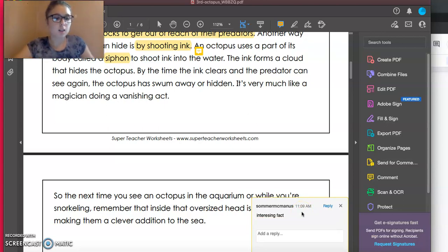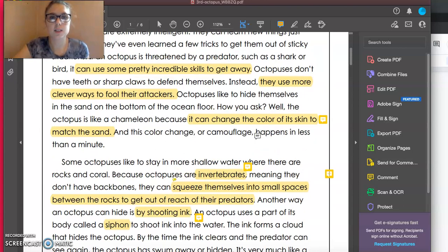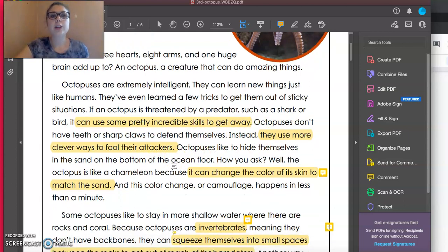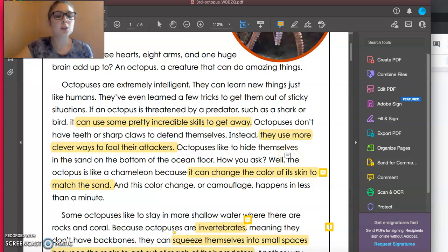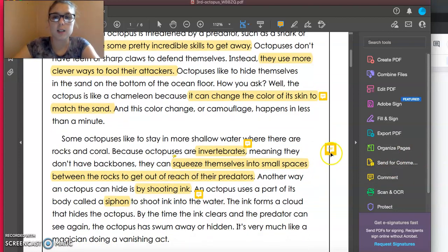So now that I have read through the passage, I'm going to go back and look at my comments. So these first two, I remember, I talked about how they introduce the passage and explain the main idea is going to be how octopuses defend themselves, but they don't actually have specific actions that they take. So I think those are just interesting but don't support the main idea. This comment, I did think this one supported the main idea, and I'm still pretty confident. It can change the color of its skin to match the sand. And it can squeeze themselves into small spaces.